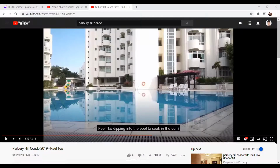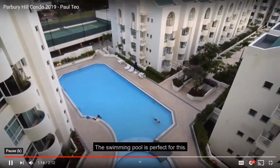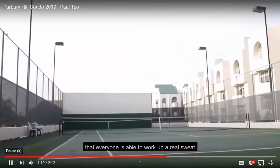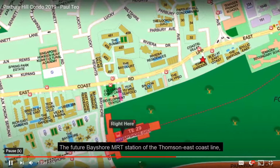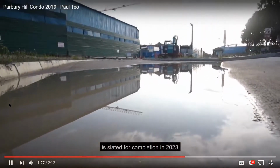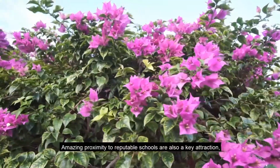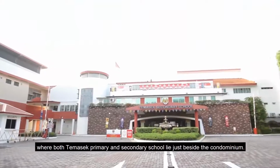Let me just share with you this video and let you enjoy a bit more of the facilities and the surroundings. In the sun, the swimming pool is perfect for this. The squash courts, in addition to 2 tennis courts, ensure that everyone is able to work up a real sweat. The future Bayshore MRT station of the Thomson East Coast Line is slated for completion in 2023 and is a mere 300 meters from the property. Amazing proximity to reputable schools is also a key attraction, where both the primary and secondary schools lie just beside the condominium.